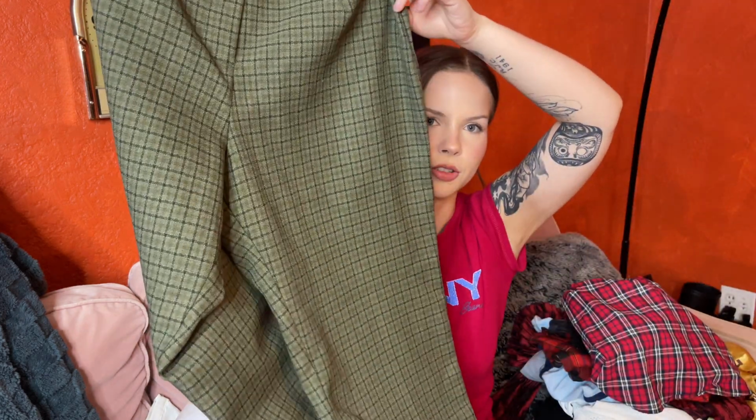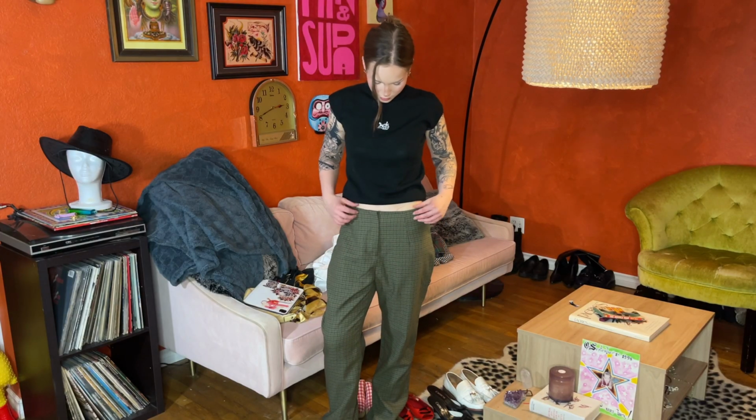They're straight leg trousers. This is kind of the print on them. They're very green, which I love. The brand name is XOXO. I did bring them in a little bit on the hips because when I got them, they puffed out in the hips, and just so that it was a little straighter, because my hips aren't very, you know, so I had to fit it to my body a little bit better. But I really like these.